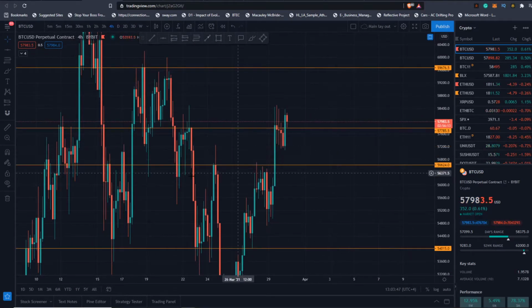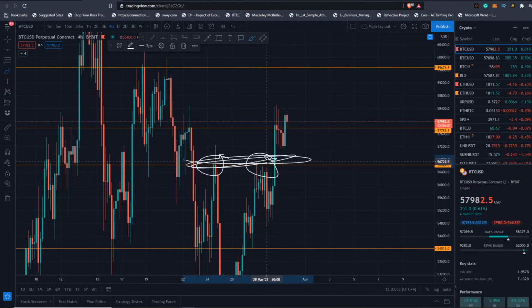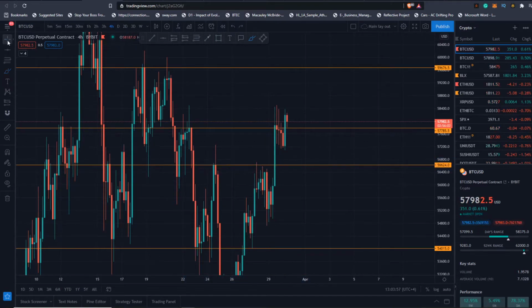We have broken out of that zone. Remember, in the last videos, we have been talking about this area here, and as soon as we break above here, then we're off to the races. Not break, but close above, and it's looking good for Bitcoin.